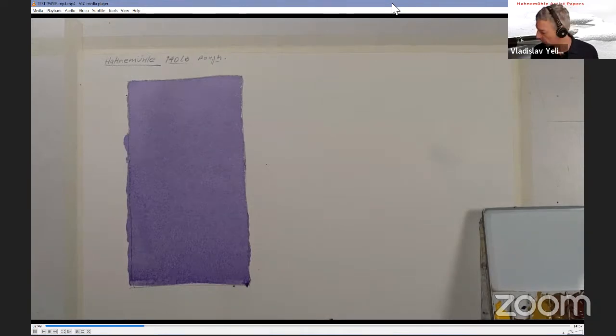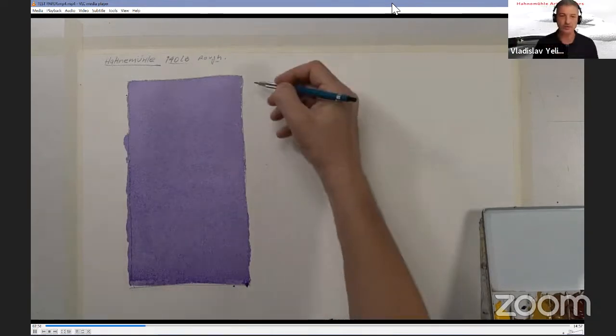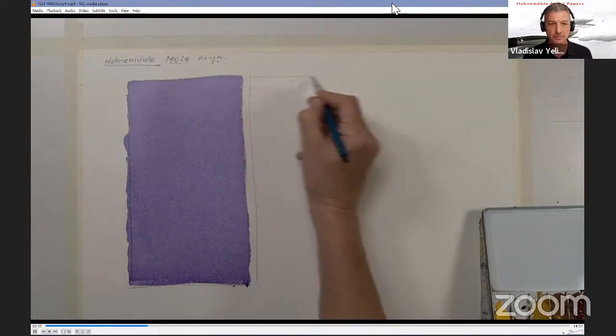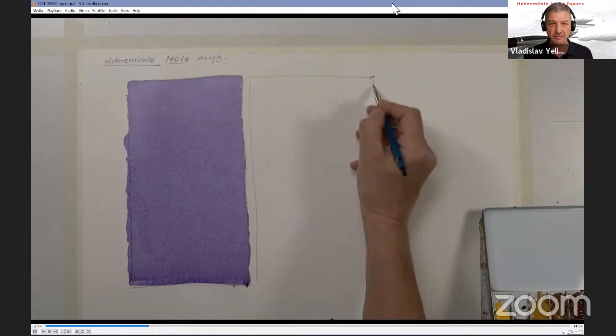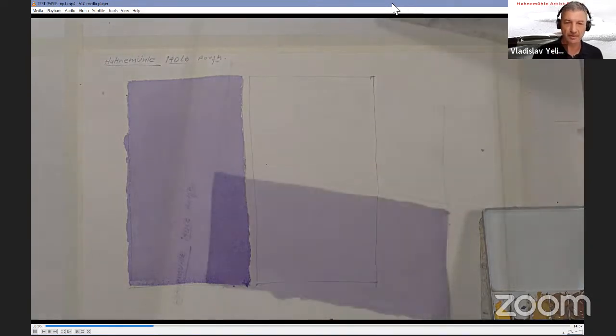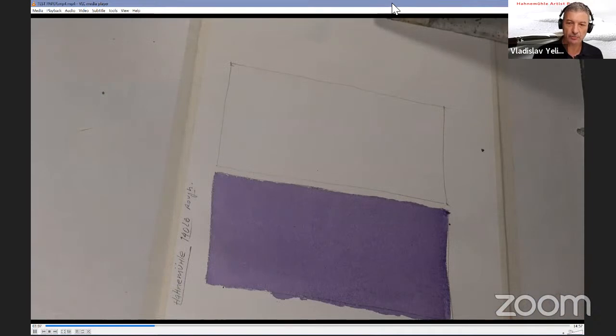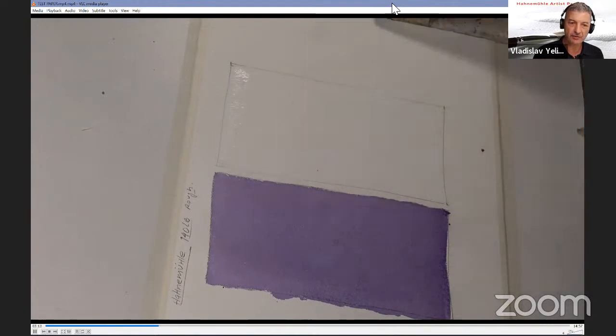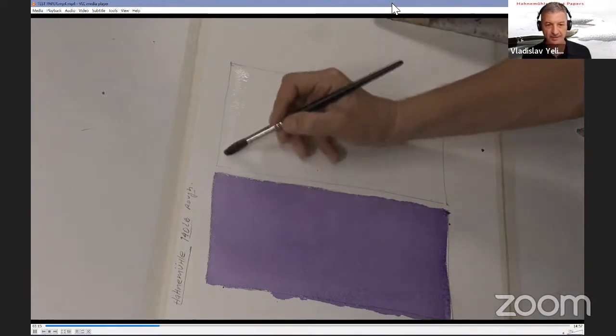Another test I'm going to do right here is to gradate the same color from water, from zero lightness or 100% lightness, let's call it this way, to very thick pigment at the bottom. Usually I use it a lot, something like that, in order to gradate it. I don't paint really that way. It's really just a test.